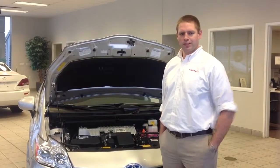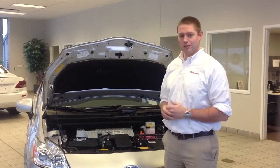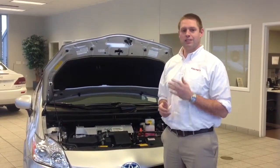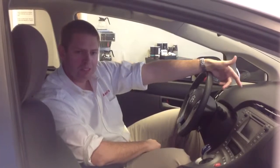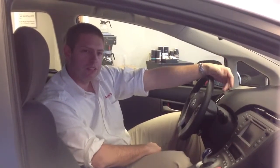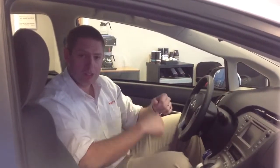Now, this is not a vehicle that's going to produce a ton of horsepower, but let's be honest, you're not buying this vehicle for the horsepower. You're buying it because it has excellent miles per gallon, in this case 50 miles per gallon combined. Now when it comes to the transmission, we have a continuous variable transmission. Basically it's a transmission that doesn't change gears. It's only one gear and it continues to go on and on.